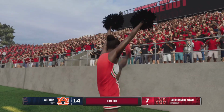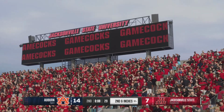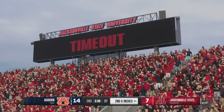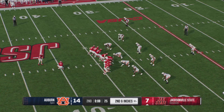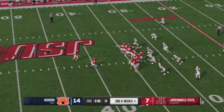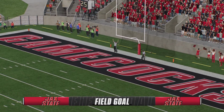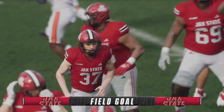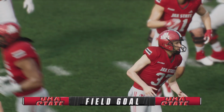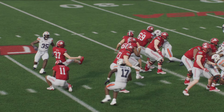Quick completion on the out. They'll use a timeout right before halftime. Maybe time for 1 or 2 more plays. And here on second down, they'll send out the field goal unit to try to get 3 before the break. He boomed it through, a 50-yard field goal, showing off that powerful leg. Well, that kid just showed off his hammer of a leg, 50+, and he did it with ease.